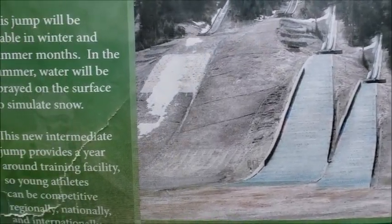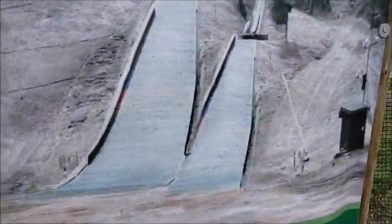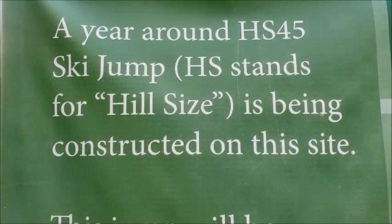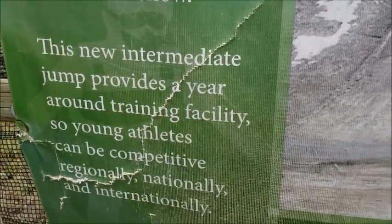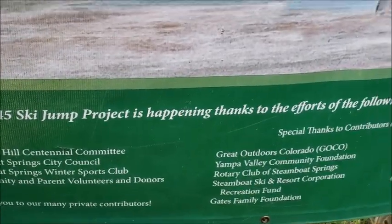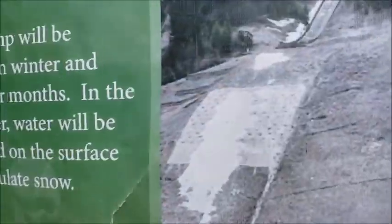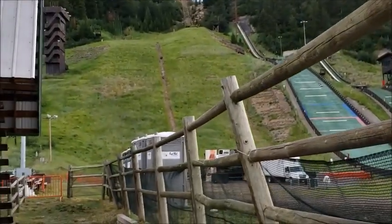Alright, so I think they've finished building the HS45 or something, because it sounds like it's this. The HS45, hill size 45 something. So, oh, I didn't even see that one. I didn't even see this one up there. Wow.